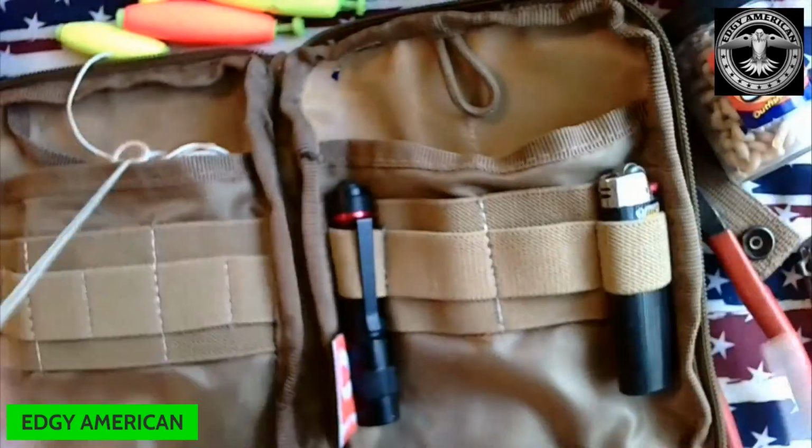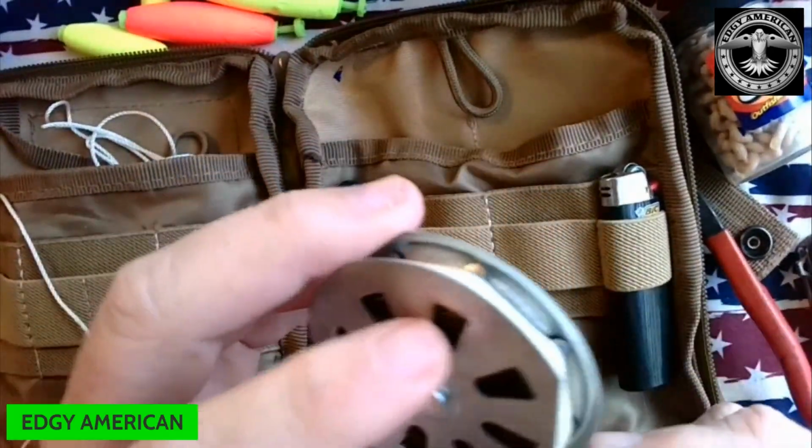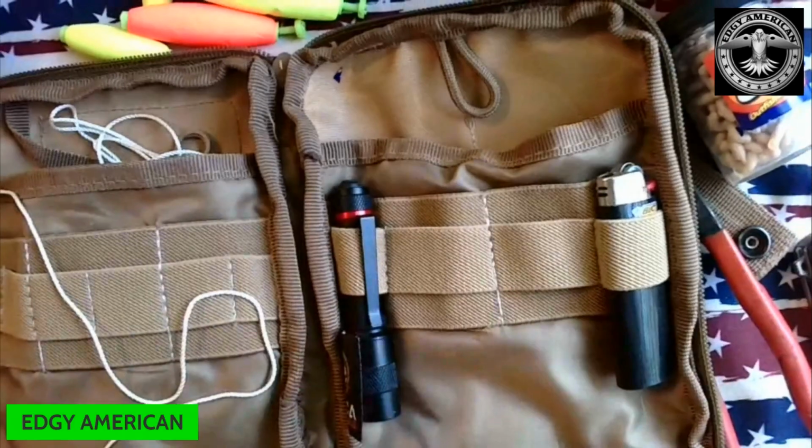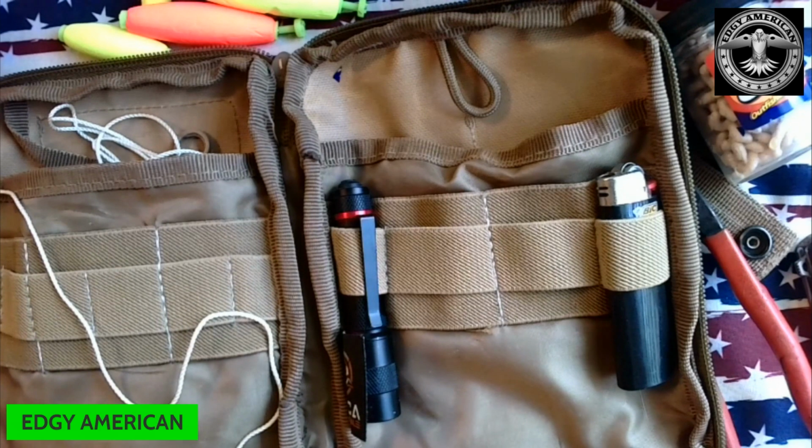These are the main reason I wanted to make this video, guys. This is one of the single most important bug out tools, survival tools, whatever you want to call it, that I believe a person can have, can keep, can carry.